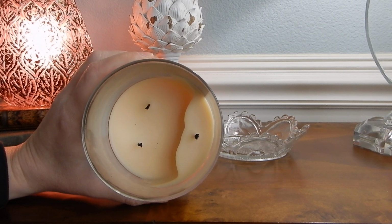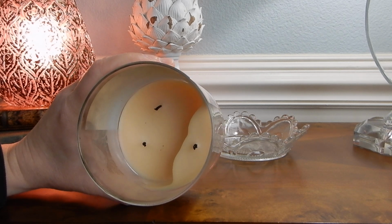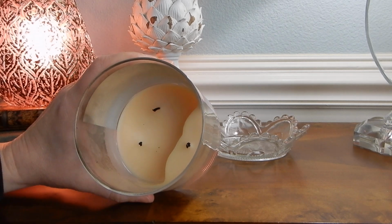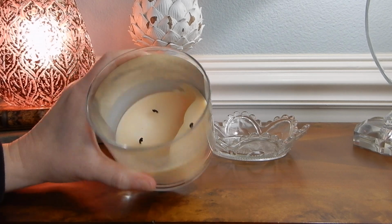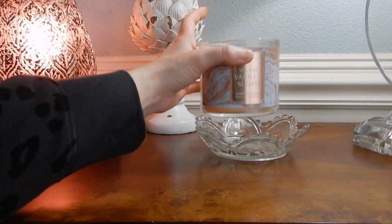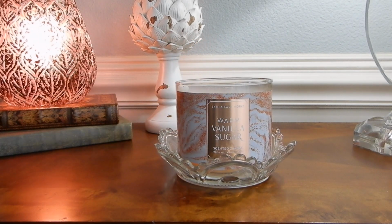So if you see something like this, please don't light the candle, or do what I did and just burn this side over here, because these guys are fine. That placement is okay. This is not okay. So yeah, anyway, guys, that's my little PSA for the month. Make sure that every time you light a candle that you not only trim your wicks.